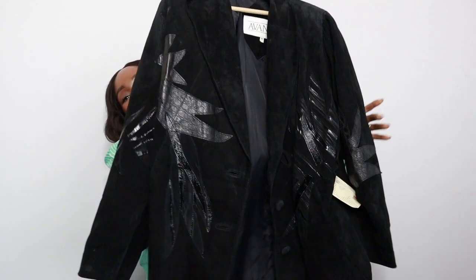But I think it's a great jacket for this sort of timing, going into spring, and it'll be a great jacket for early autumn. It's a really good transitional piece, and that is why I absolutely love it.